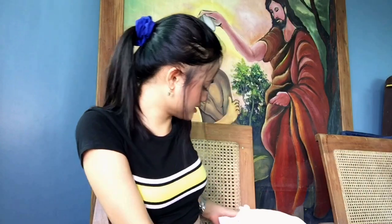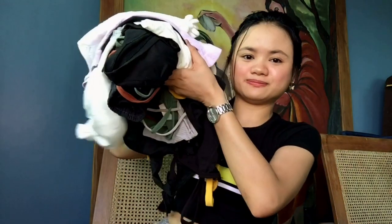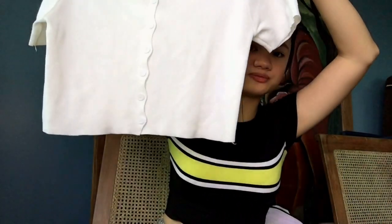Start this haul with all the tops that I got. Actually, hindi naman siya ganun karami. Mga ganito lang. The first top that I'm gonna show you guys is this white knitted crop top. Guys, I like this crop top so much. It only cost me like, I forgot. Basta hindi ito aabot. For sure, hindi ito aabot ng 200 pesos.